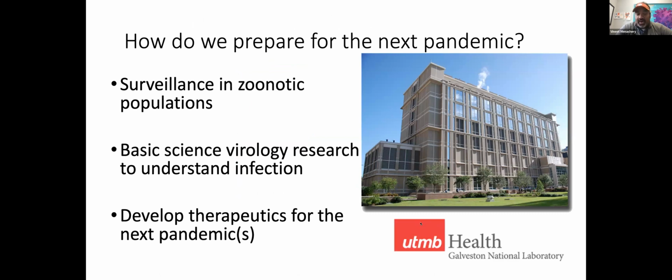Another element that I won't talk about today is that once we've identified these key tools, these key areas, we want to develop therapeutics to prepare for the next outbreak. And this is through an AVIDD center here. We have an antiviral defense drug development center here at UTMB that we pursue a lot of this work through, but I won't talk about it today.